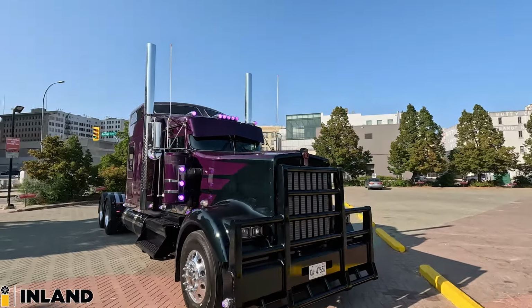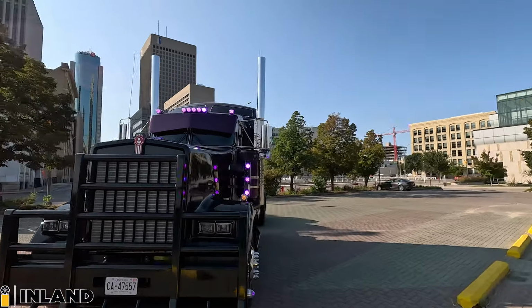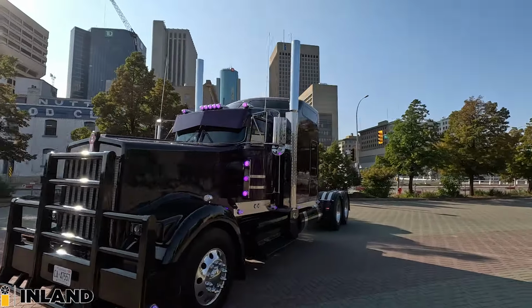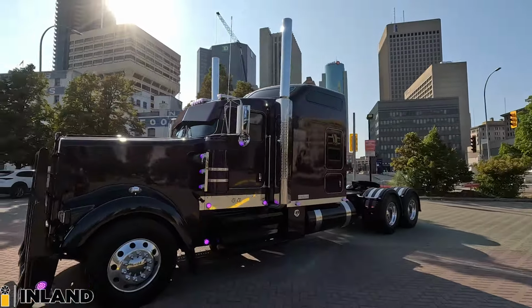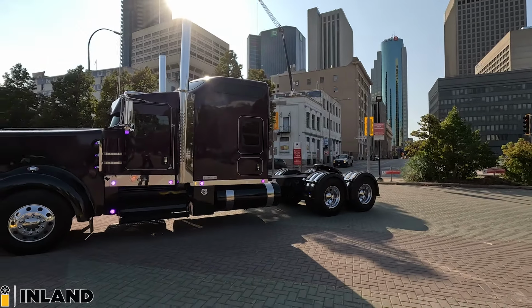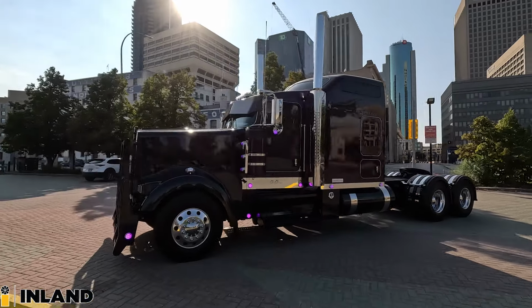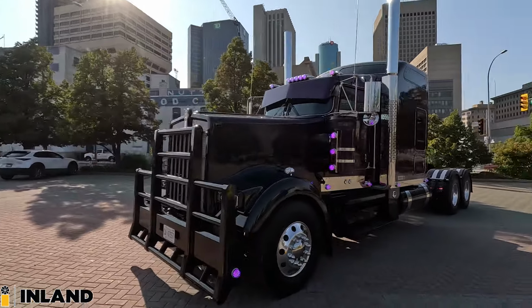James and Russell over at House of Chrome, hanging most of the jewelry on this truck, just did an awesome job too. They do fantastic work. Wow, just unbelievable. So let's get into a little bit of the specs and I'll show you what it's all about. Where I always like to start is right up front.